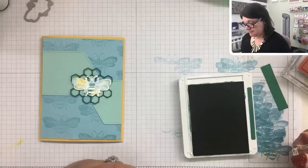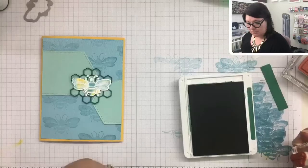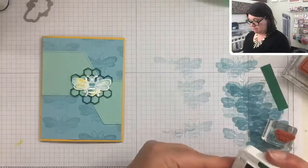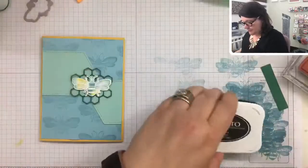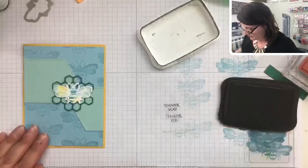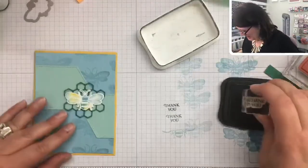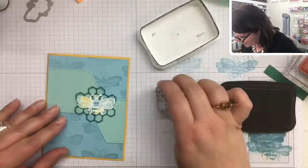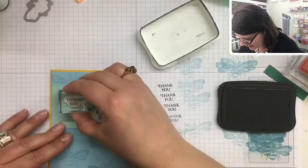What do you think? Gotta follow the rules. Do we do it? Yeah, let's do it in black then. Let's do it black. You know, you could always stamp it off once. Is that cheating? Yeah, let's stamp off. Ooh, it's not even. Stamp off once. Let's throw in our thank you.